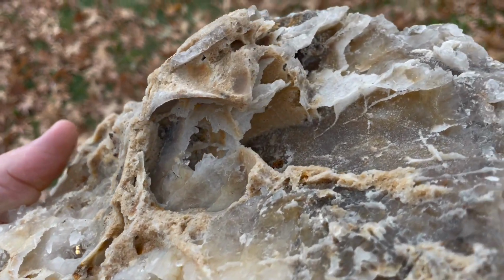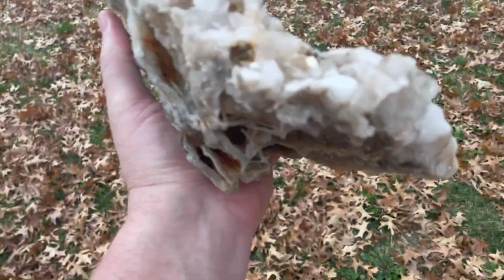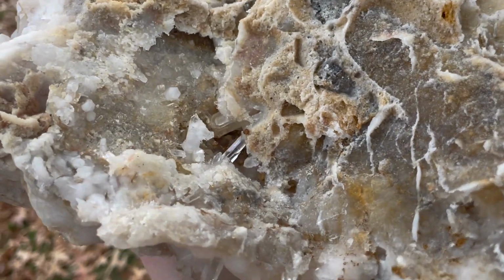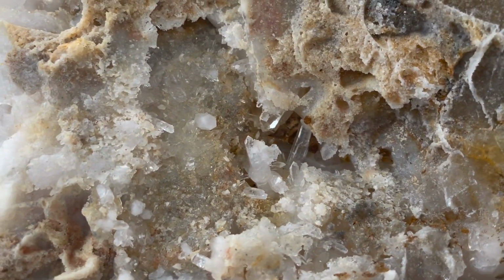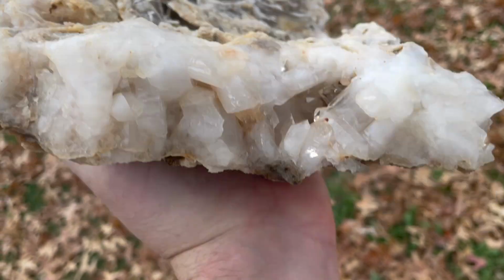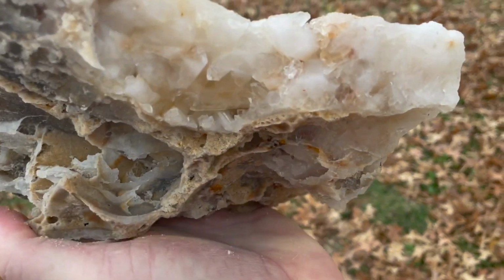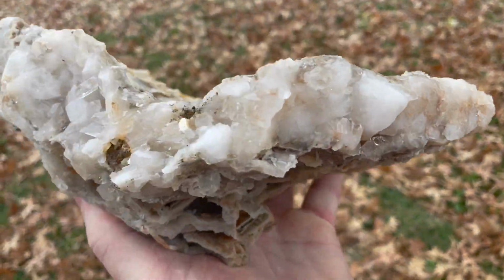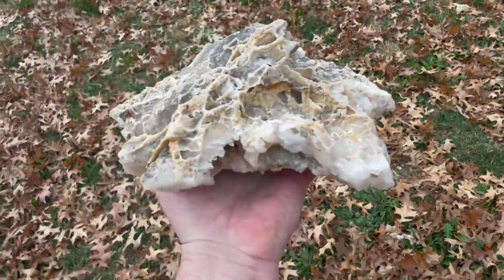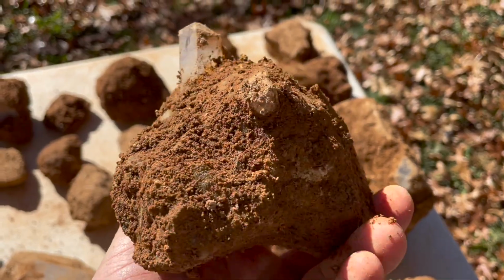You got all these different layers of crystal growing in here. Check that out. Basically about every side has little pockets with crystals in or on them. It's a cool piece. Like flipping a pancake. Nice cluster right there.